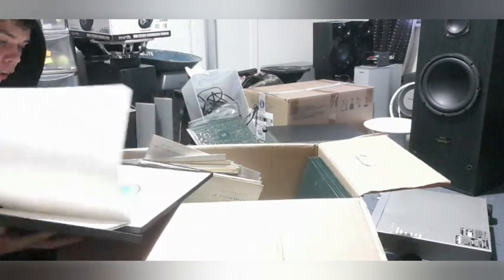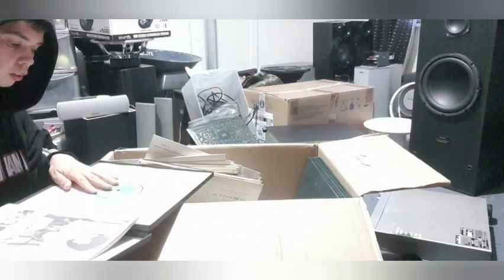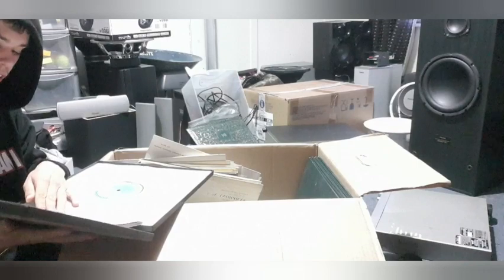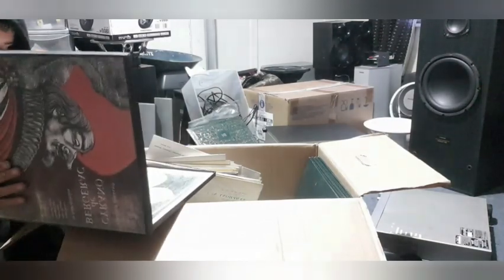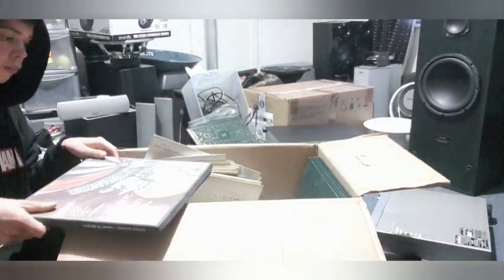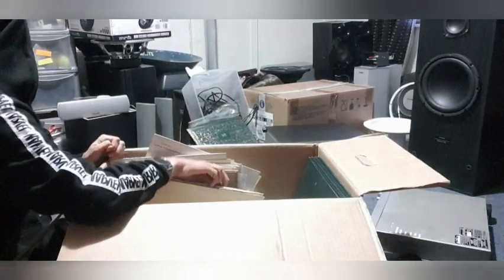I don't know whether this book actually belongs in here, but okay. That's nice. Records are really good. Holy moly, that's so good. They're quite common now, they're actually really starting to come back.